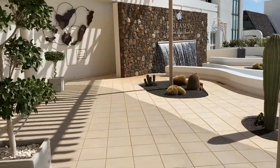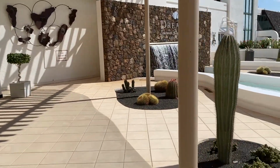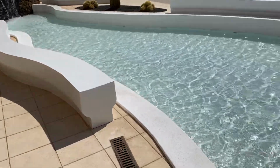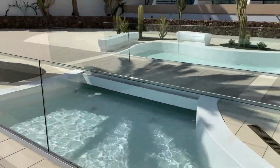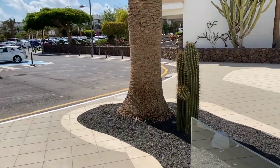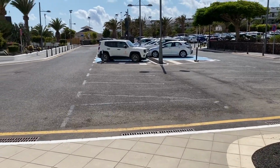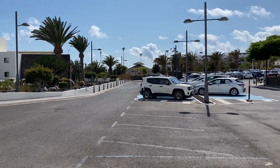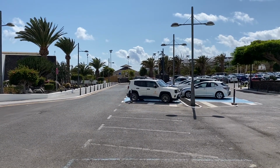So we've had a nice little tour around Dreams. I love this water feature outside, and it all flows along a bridge that you walk across to get in. Kind of feels as though you're breaking the spell of the real world walking in here over the water. And that is a wrap from Playa Blanca. Hope you've enjoyed that from a very busy and buzzing resort.